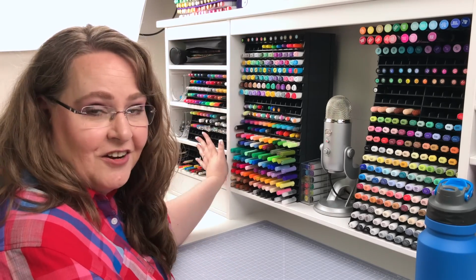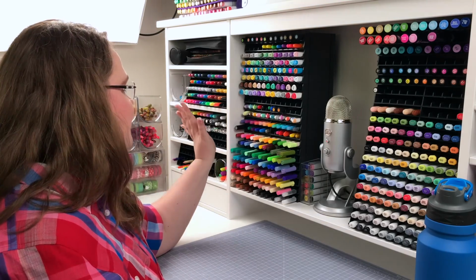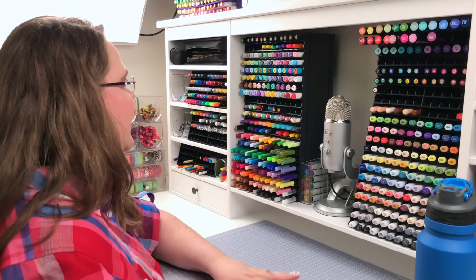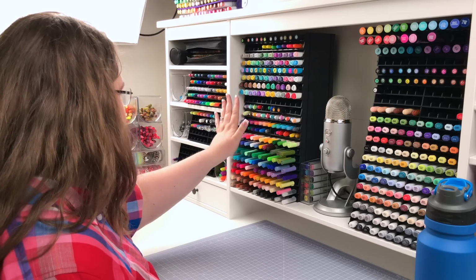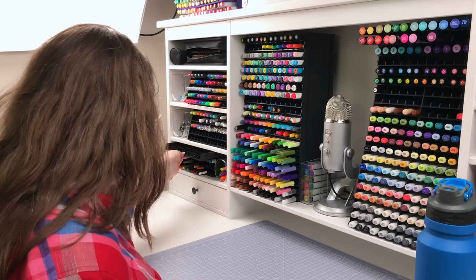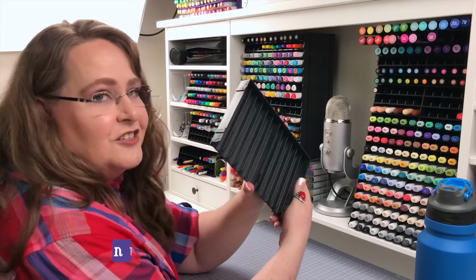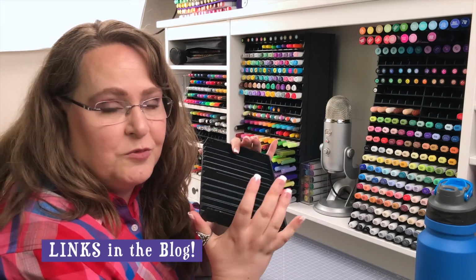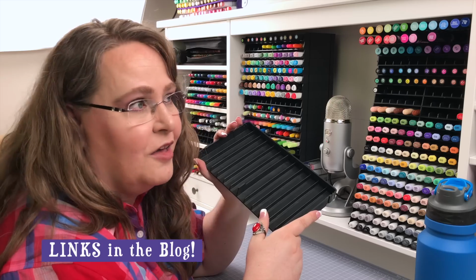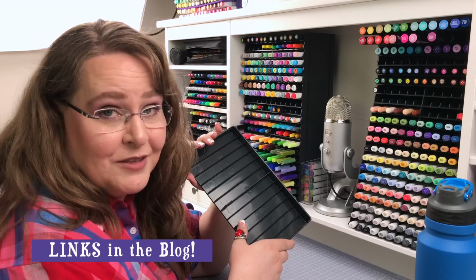Then over here for this stack of shelves, I've got the thing that a lot of you have been asking about, and that's these shelves. And let me see, I've got an empty one right here. These shelves are by Spectra Noir, and you can get them on crafterscompanion.com, and you can get them on amazon.com too.